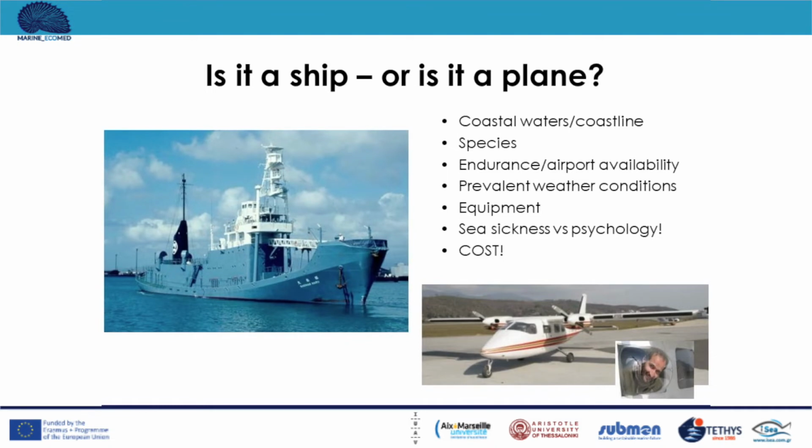We can conduct a survey on a ship or on a plane. We need to consider different issues: whether the survey is coastal, whether the coastline is very fragmented, which species we are assessing, what is the endurance of the plane, is there any airport available close to the study area, what are the prevalent weather conditions, and what kind of equipment we want to use.